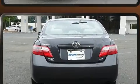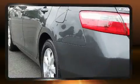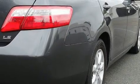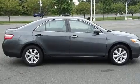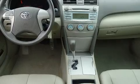Premium sound drives 8 speakers, providing you and your passengers a sensational audio experience. In the event of a rollover collision, side curtain airbags provide additional protection for outboard seated passengers. It also arrives with a Carfax history report, indicating just one previous owner.